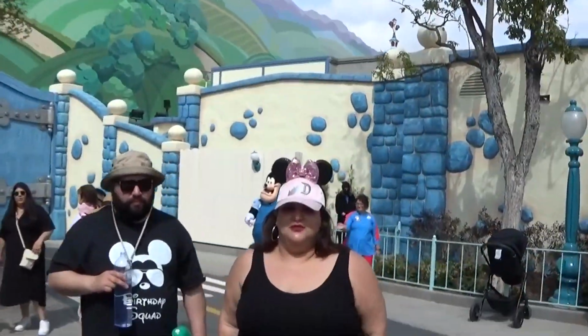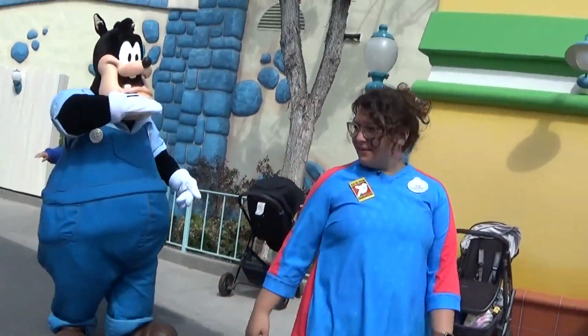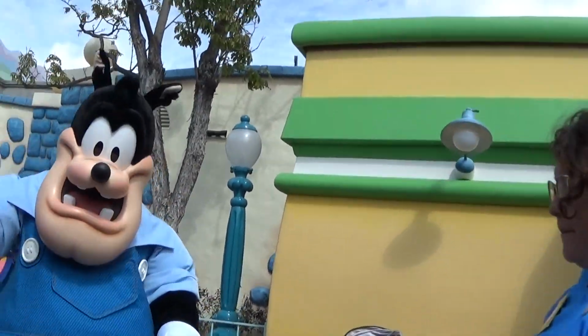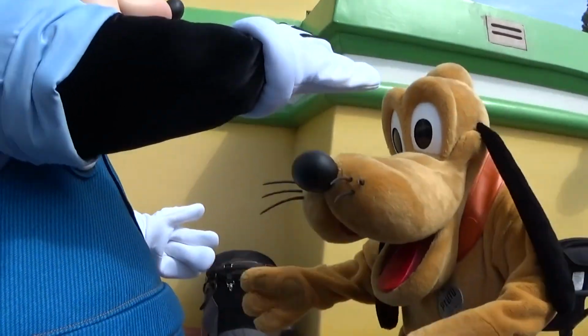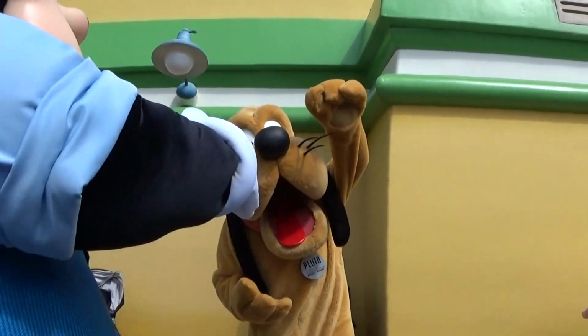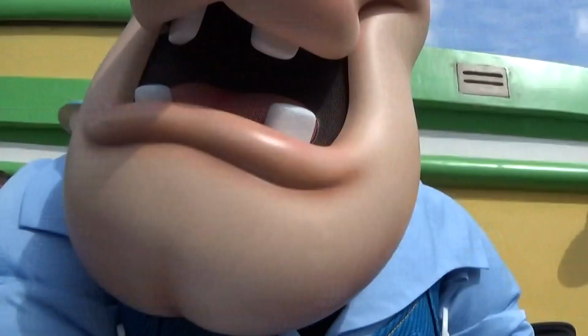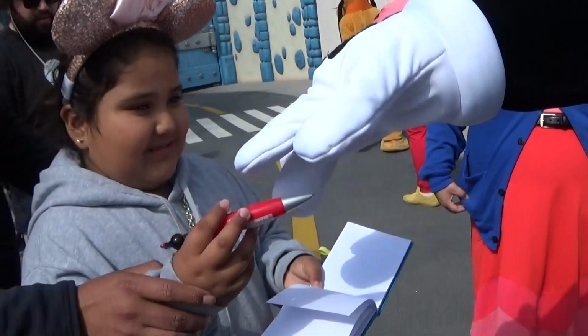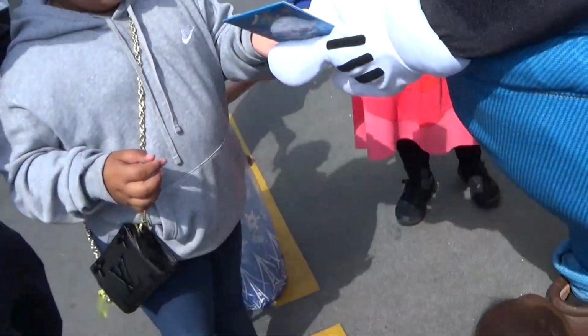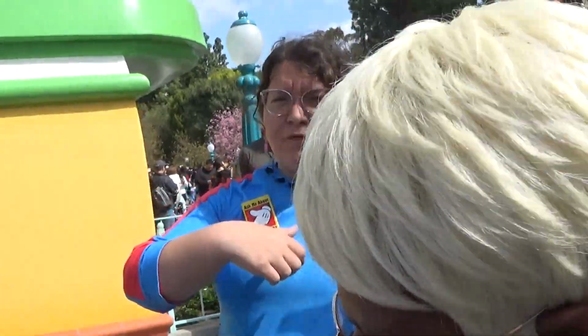There he is! It's Pete! Hey! Thanks for saying hello, Pete. What's up, Pete? How's it going? Careful there. Make sure that Pete knows that you have it. Oh, an autograph. I didn't know he does autographs. Can you please take a picture for us? If you want to take a selfie, we got to keep on moving.